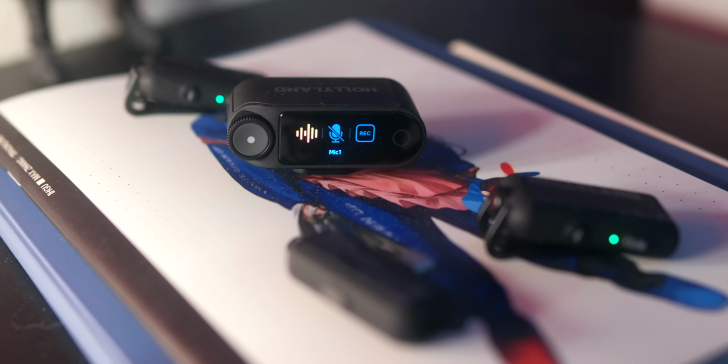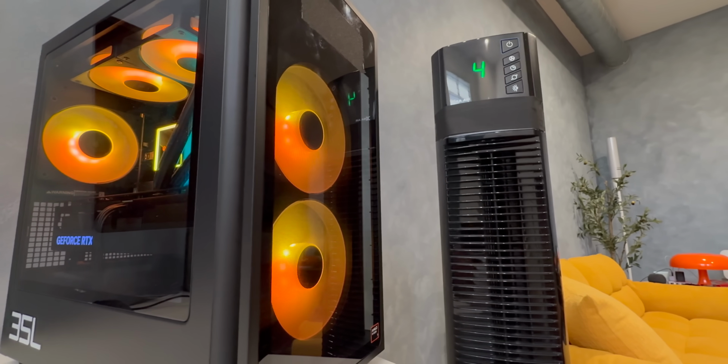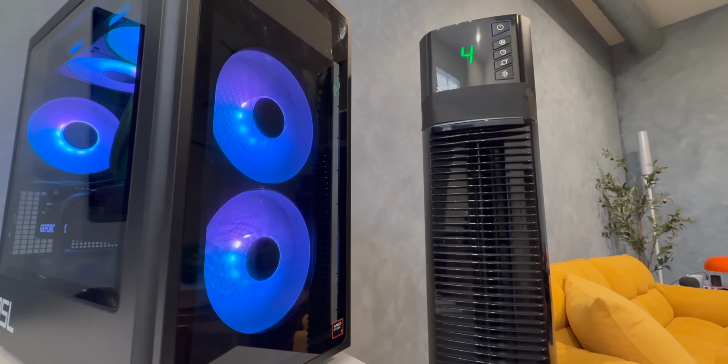The AI noise cancellation is actually pretty smart too, not just like a filter thrown on top like a lot of these can be. Tested it with the sink running, air purifier on high, even computer fans at full speed, and it kept my voice really clear while filtering out background stuff.